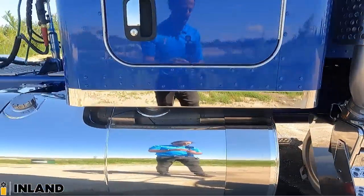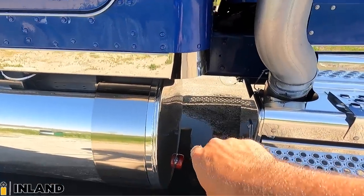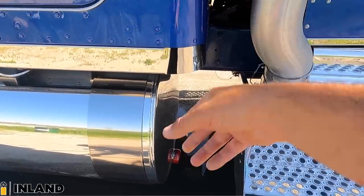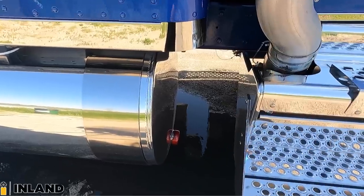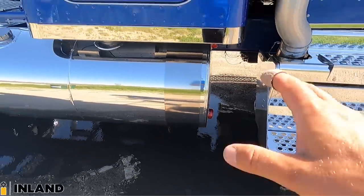So the factory wouldn't do that. And then the other thing too is they need to have enough spacing for the hydraulic tank lines with the elbows to go out of the tank without getting sort of interference with anything else on the truck. So that's what's going on there.